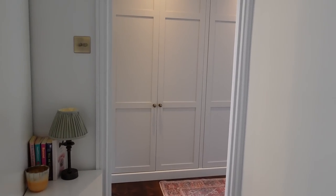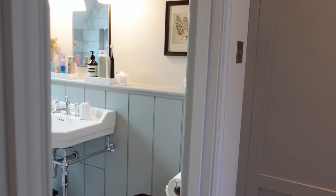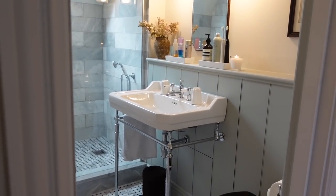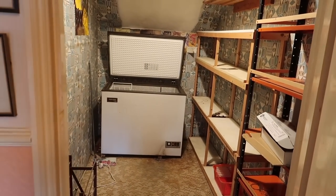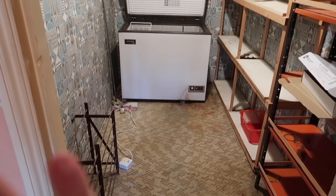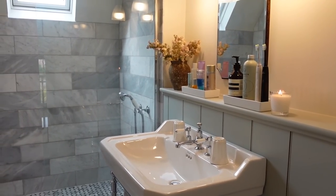I feel like the room that I'm currently in and the room that we're going into were probably the biggest changes in this house. So the before of this is just a little bit crazy. It wasn't a bathroom, it was a storeroom. Obviously much more convenient as a bathroom and something that we use every single day, at least twice a day.